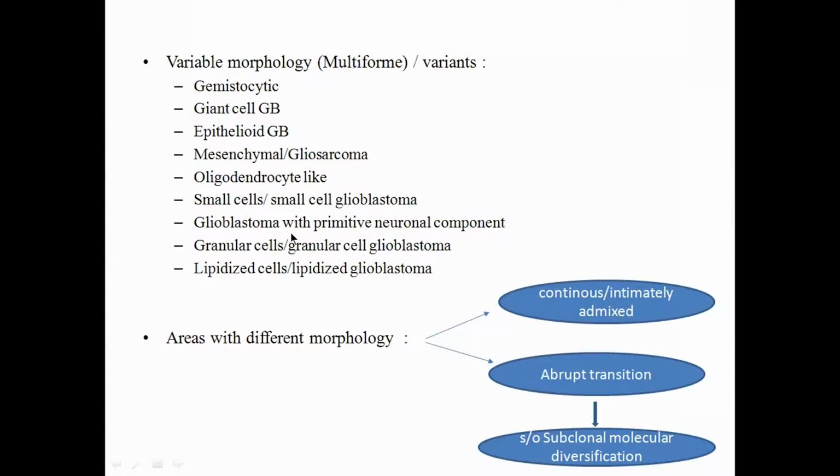Then glioblastoma with primitive neuronal components, then granular cell glioblastoma and lipidized glioblastoma. These two I have not seen yet, granular cell glioblastoma and lipidized glioblastoma, and am yet to see this kind of variation. But yes, we have seen all the other variants, and I will show these variants in coming cases.